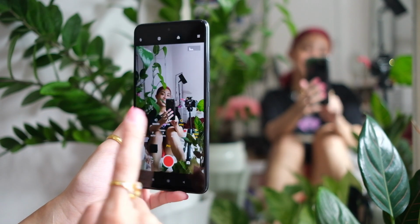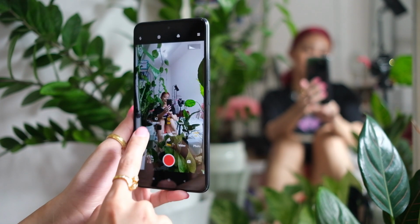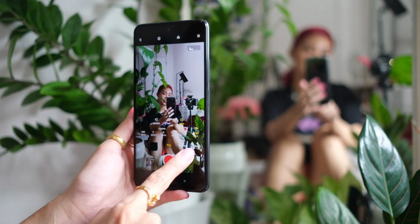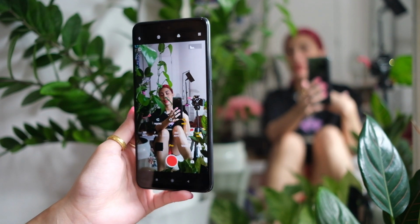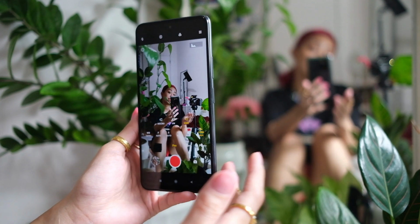Aside from that though, you can do pro video, ultra wide, macro wide, different settings. So yeah, this is pretty cool for people who like to take their photo and video taking up a notch but still want to use their phones.